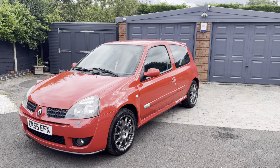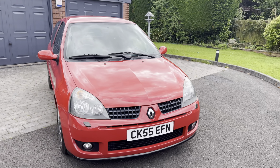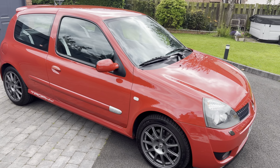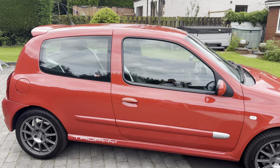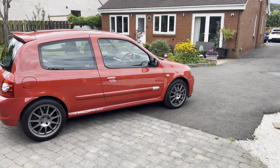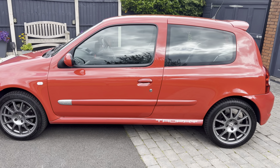One Clio 182 Trophy, just freshly detailed and protected with Gtechniq CSL 5-year coating with EXO applied over the top. All the trims have been restored, tyres and wheels ceramic coated, all the glass has been coated.